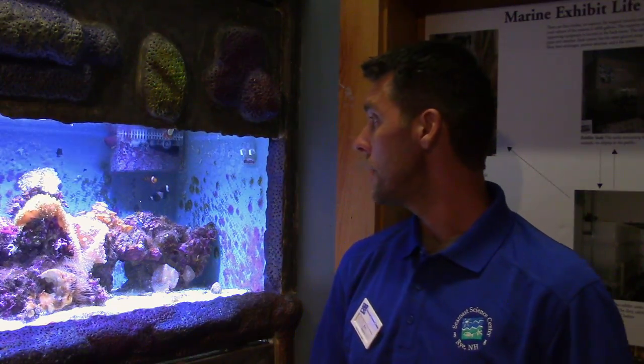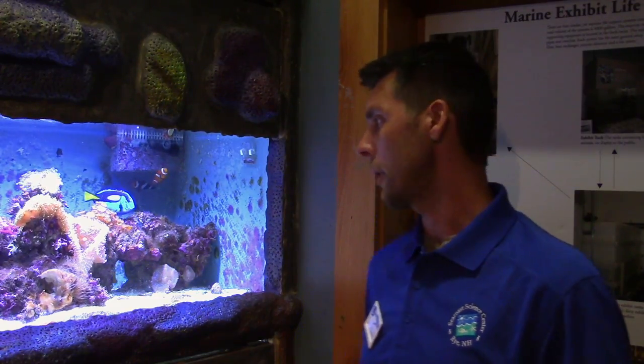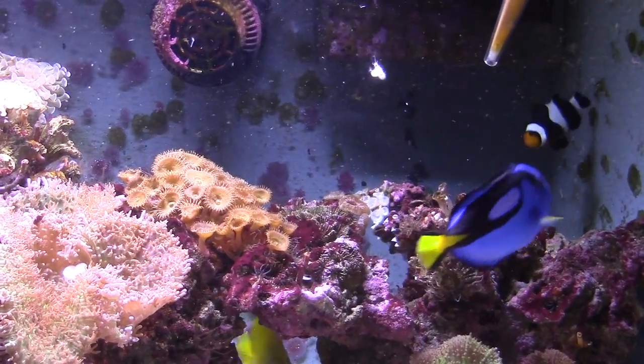So where do these fish live naturally? Naturally, these are found in the Pacific and Indian Oceans. Why are they grouped together like this in the tank? They're grouped together in this particular tank just because everyone gets along very well and they all eat the same type of food.